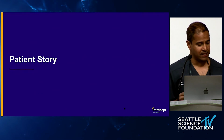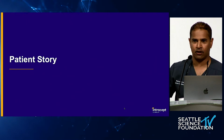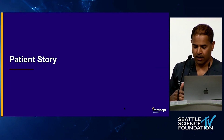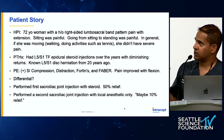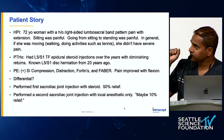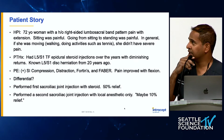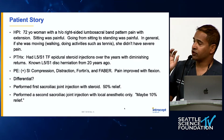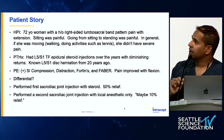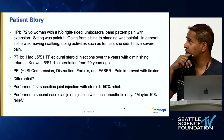So I want to go through a case, a patient story. I could easily come up here and tell you, this patient had pain with flexion, did BVN ablation, 100% relief, and they're living their life. But I want to highlight one of these more interesting cases. I had a 72-year-old woman. She had right-sided lumbosacral band pain that was worse with extension. She, too, was not sitting. It was too painful to sit. She hated driving. She also noticed the pain going from sitting to standing. So that dynamic motion of going from sitting to standing was painful. And if she was walking, she was fine. She played tennis, she was great, but then she would pay the price afterwards.